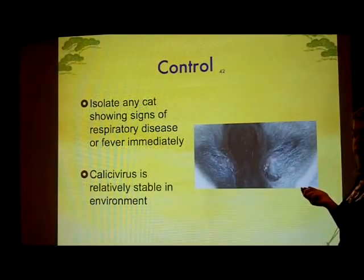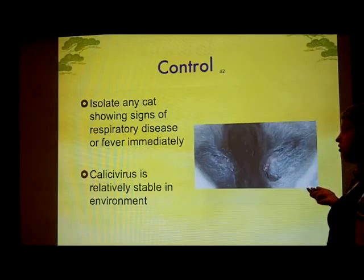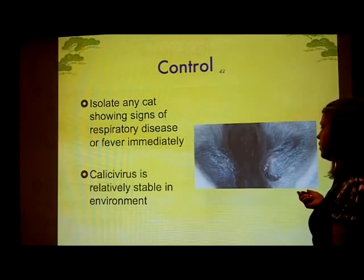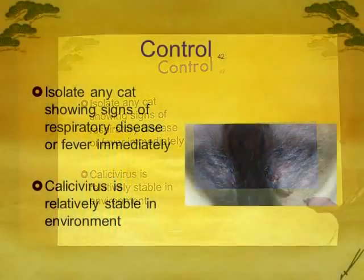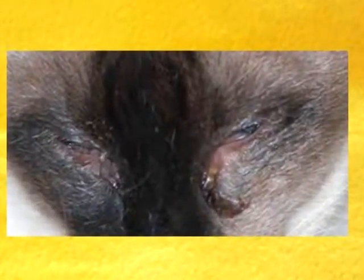Unfortunately, it didn't print for you guys, and it's at the very end. I will make sure that a copy gets to Glenn to get on the internet for you guys, but it may take a week or so for that to happen. But it's very stable and not easy to kill like leukemia is. This kitty here has some calici. His eyes are a little bit swollen and has some pretty nasty discharge from his eyes.